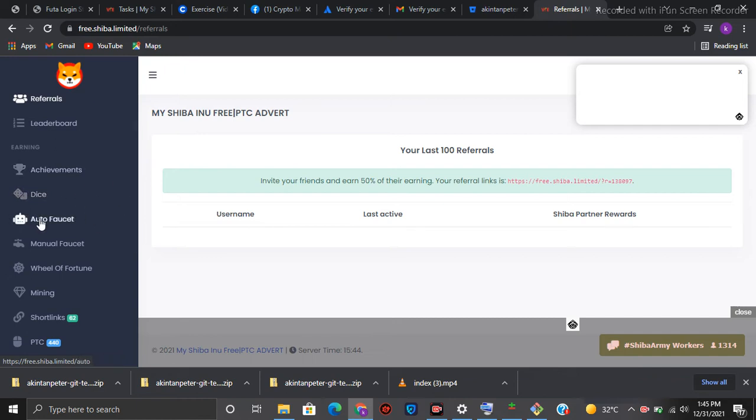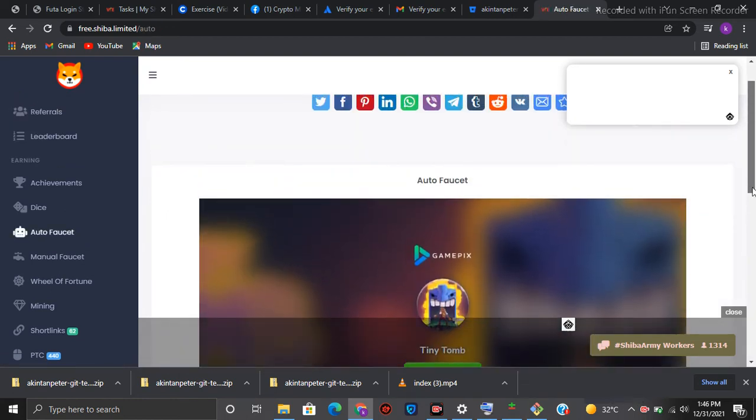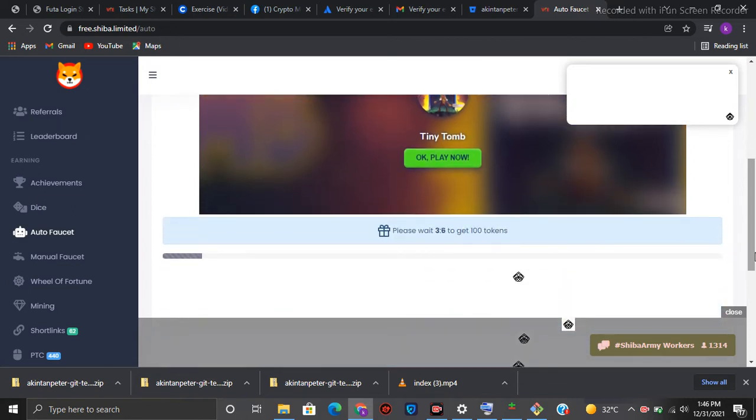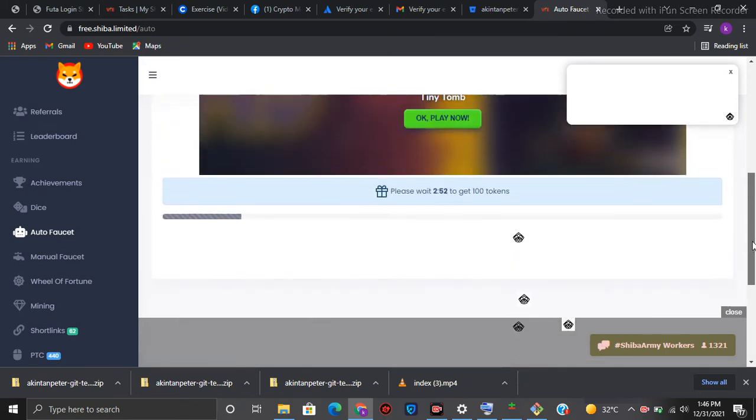So this is the auto faucet. Let's go to this auto faucet. I've clicked it, then it loads. So guys, yes, this is the auto faucet page. You can see what the router said, please wait 3 minutes. It's reading 3 minutes 10 seconds. If this time elapses, I'll be able to earn 100 tokens, which is the same thing as 100 Shiba Inu.